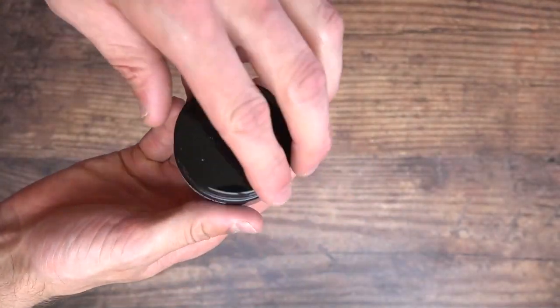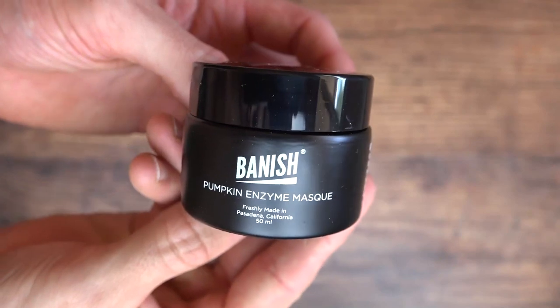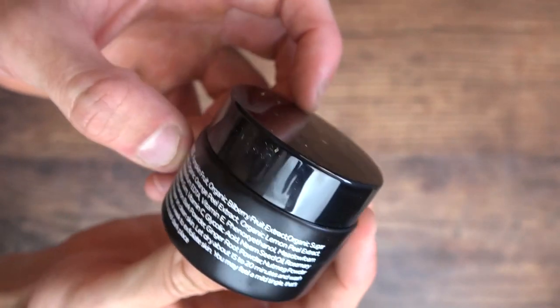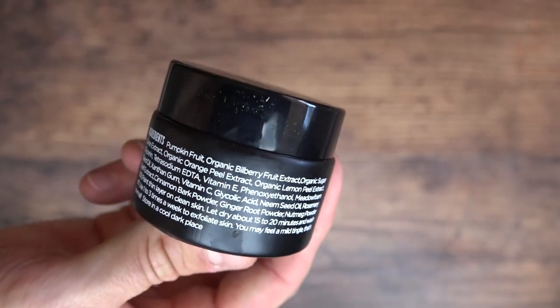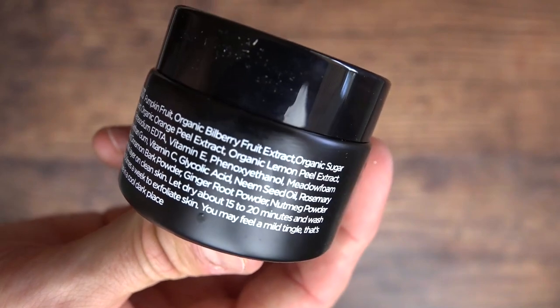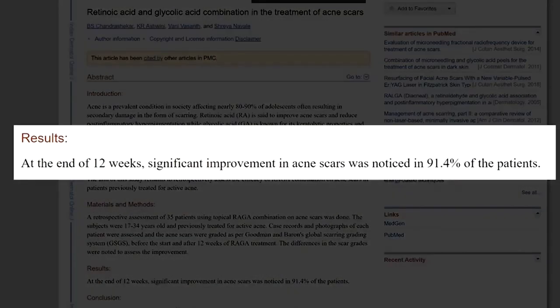All right, next up is, I think, my favorite product of all time. This is the Pumpkin Enzyme Mask, and what's really great about this is that it has AHA, alpha hydroxy, and beta hydroxy acids, one of those being glycolic acid, which has been shown in so many different studies to improve a lot of things. In this study, it says, quote, at the end of 12 weeks, significant improvements in acne scars were noticed in 91.4% of the patients.